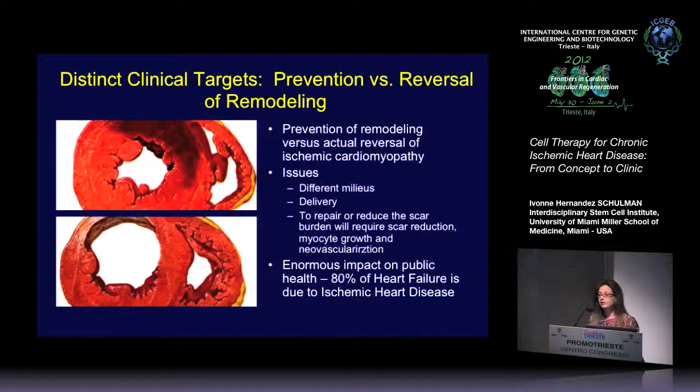So as we've been discussing, there are distinct clinical targets that could be looked at. There is prevention of remodeling, and there is reversal of remodeling. The studies done in acute myocardial infarction are focusing on prevention of scar formation. Our studies, the ones that I'll be talking to you about today, focus on reversal of remodeling. So these are patients who've had a heart attack, who already have a well-healed scar, and what we're trying to do is reduce the size of the scar, regenerate tissue, and improve function. So basically, reversal of remodeling.